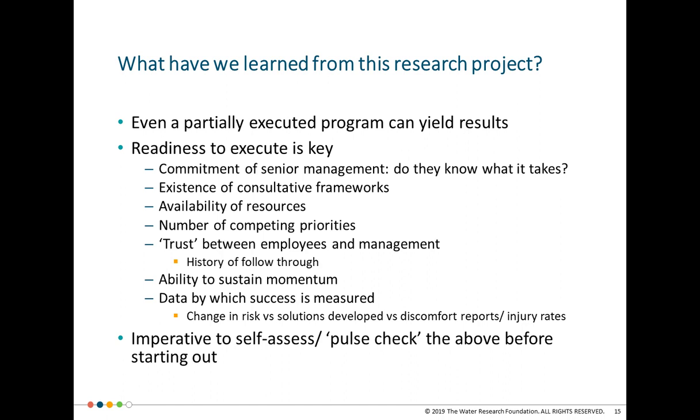You need to understand the existing level of trust between employees and management, which is not to say that if you don't have a high level of trust, you can't do a program like this, but you just need to recognize where you are right now. And if you've had initiatives in the past where there's been a lot of talk and not a lot of action, you need to also recognize that there may be a degree of suspicion amongst your employee population about your ability to follow through.